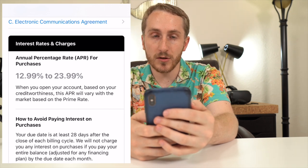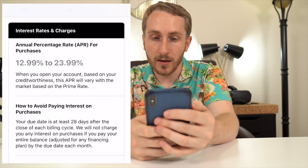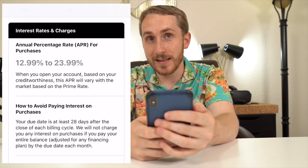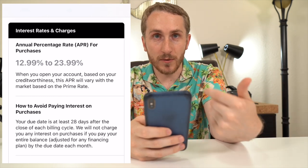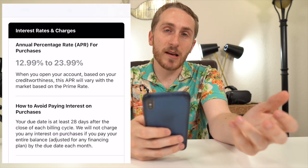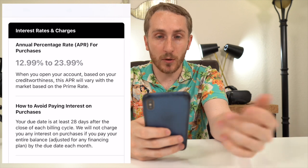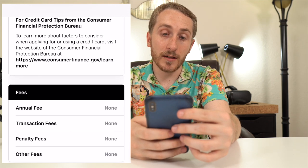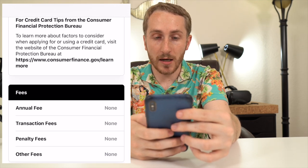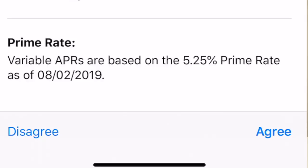So right now the annual percentage rate is 12.99 to 23.99%. If I get a lower interest rate, it means my credit is pretty good. If I get a higher interest rate, it means my credit isn't as good. And of course, your interest rate is variable, so it's based on the prime rate of the market. So 12.99 could go up or down based on prime going up or down as well. And fees, good thing, no annual fee, no transaction fee, no penalty fees, no other fees. That is great. And it even says at the bottom, variable APRs are based on the 5.25% prime rate as of August 2nd, 2019. Prime actually did go down from 5.5 to 5.25%. Banker knowledge. So now it is submitting my application right here.